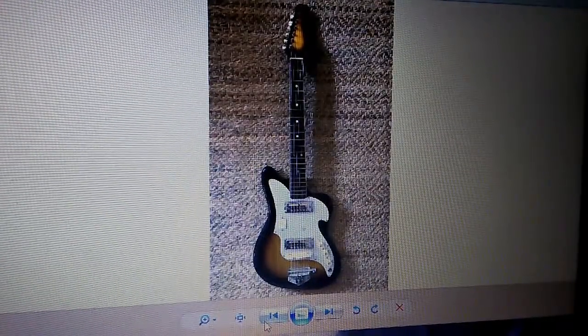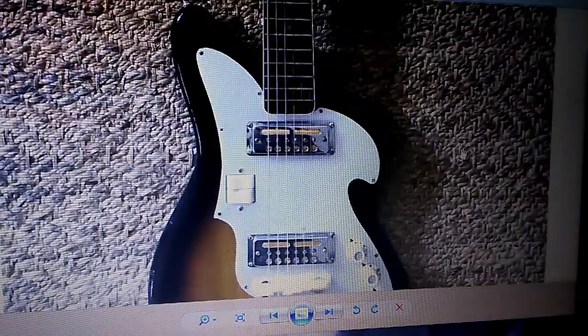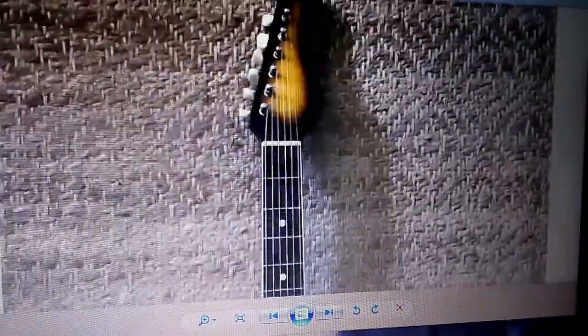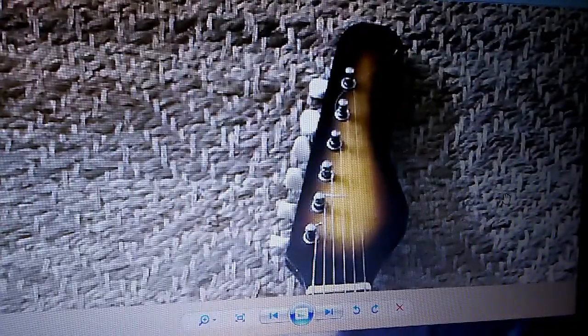So this is the example I found on the internet of a perfect guitar in perfect condition, the same exact species as ours. You can take a look, it's a pretty high quality picture here, with the specifics. It has regular metal bushings, right?